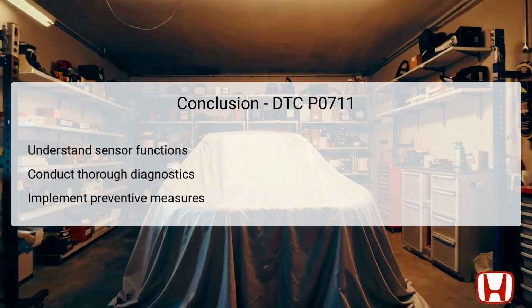Finally, implementing preventive maintenance measures can significantly reduce the likelihood of recurrence, contributing to a smoother and more reliable driving experience. Overall, maintaining attention to such diagnostic indicators aids in fostering a continuous relationship between the driver and the vehicle's health.